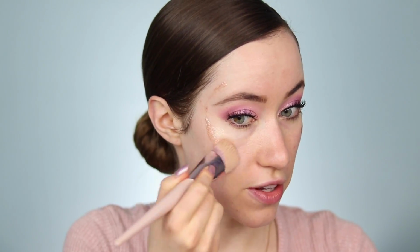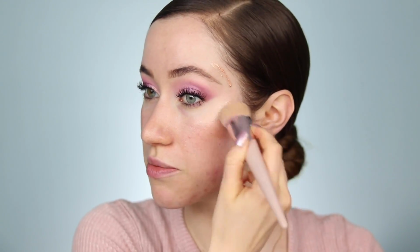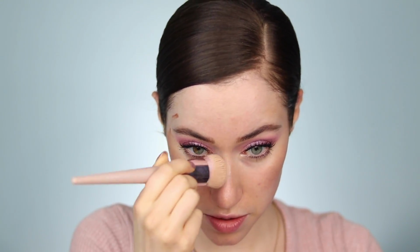I'm just gonna take a Fenty Beauty foundation brush and blend that out. And as you can see, it is a little bit deep for my skin tone, but underneath foundation, I'm hoping that it just kind of provides a bit of a nice glow from underneath. Maybe we'll do a little bit down the center of the nose. Okay, that definitely added some glow. I'm interested to see how it looks with the foundation on top.